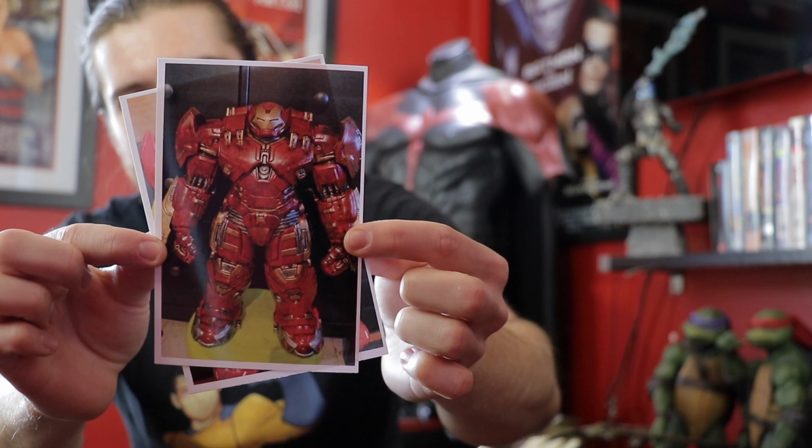I like this one. Hulkbuster before, Hulkbuster after. Look at that. Look at those details, man. I live for this stuff. I love seeing people just getting their creation on and their talent on. Man, that thing just looks grungy and oily. I love it.